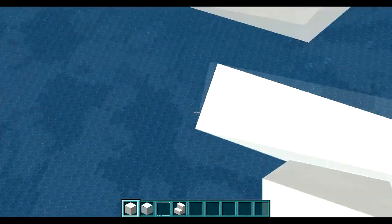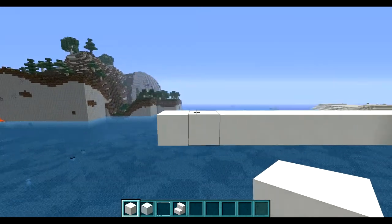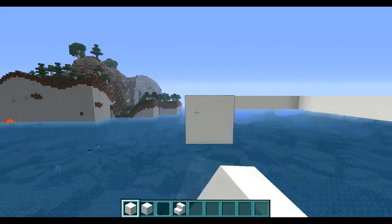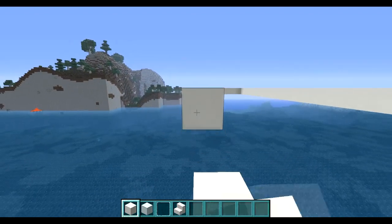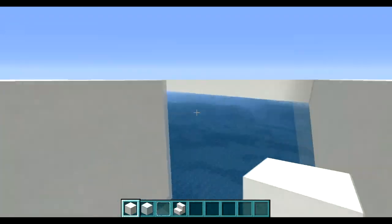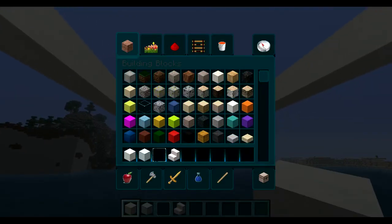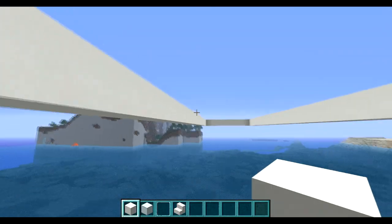1, 2, 3, 4, 5, 6, 7, 8, 9. Yeah, this is a very large building. I will attest to that. And it's going to take some time to do. Should I just do this net? Wait, is there a glass ceiling? No, it is not. Okay. Good to know.